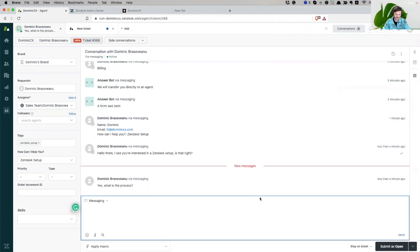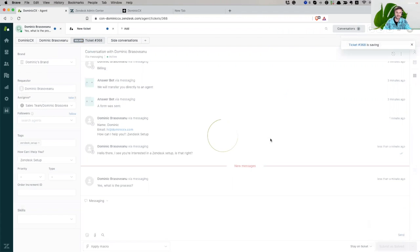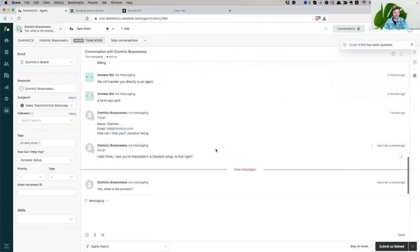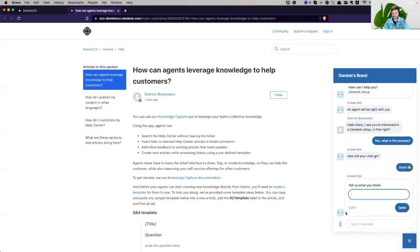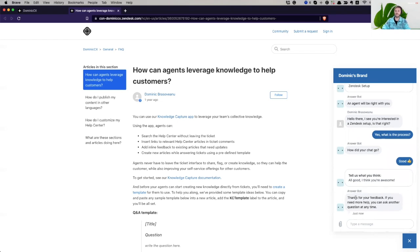Let's imagine that we helped this customer and we're happy with everything that happened. All good. Solve the ticket. We're happy. All good, right? So then obviously Zendesk asks for what the experience was like. Was it good? Was it bad? How did we do? It went well. Thank you so much. All good. Tell us what you think. All good. I think you're awesome. Nice. Okay, cool. So that's it.